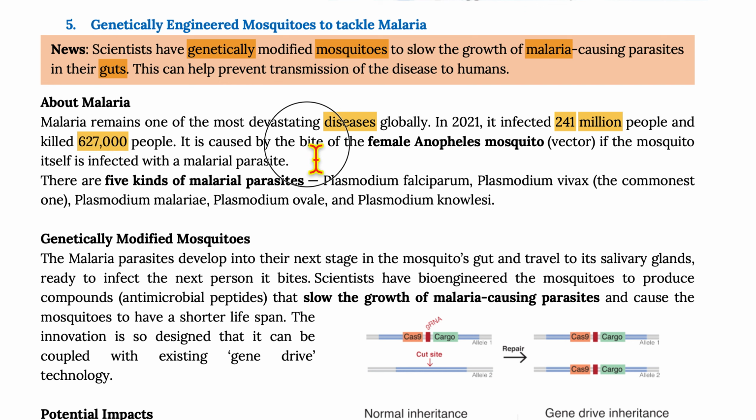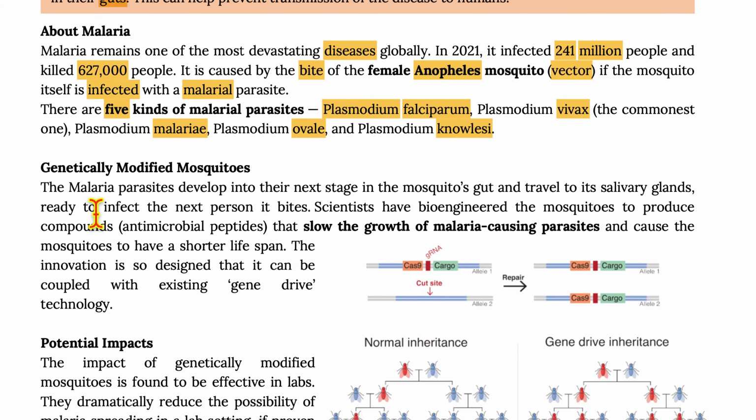It is caused by the bite of the female Anopheles mosquito, which is the vector, if the mosquito itself is infected with the malaria parasite. There are 5 kinds of malaria parasite: Plasmodium falciparum, Plasmodium vivax, the commonest one, Plasmodium malariae, Plasmodium ovale, and Plasmodium knowlesi.